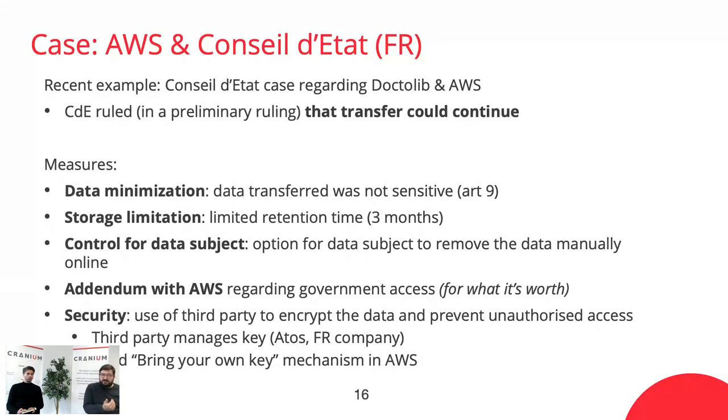What were the measures that they explained? First of all, they emphasized, and in the judgment it was also mentioned by the Conseil d'État, that even though it's vaccine-related, COVID-related, this is not sensitive information in the sense of Article 9 of the GDPR. It is appointment information, but it doesn't include any medical information. So, data minimization principle applied, the data isn't sensitive. We applied a storage limitation aspect, so the data would only be stored there for 3 months. And there was even an option for the data subject, him or herself, to proactively go in there online and suppress the data, delete the data. So that was a bit of control that they offered to the data subject.